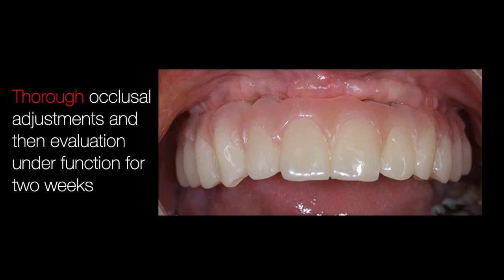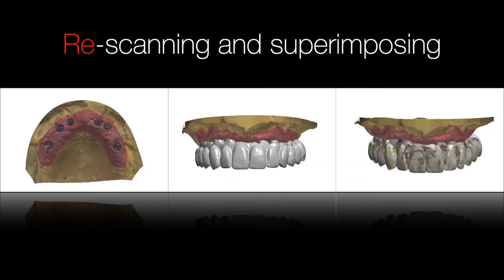So now it's time to mount the preshape in the mouth of the patient. Then I make thorough occlusal adjustments, and the patient has the preshape in the mouth, and we leave it there for a fortnight, and then the patient comes back. We check aesthetics, phonetics, hygiene, function, and comfort, and so on. And when we are satisfied, we demount it again, and we send it back to the lab.